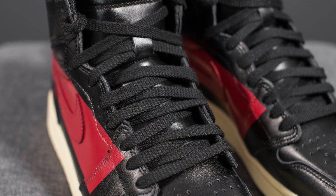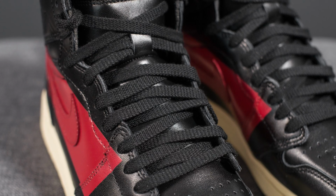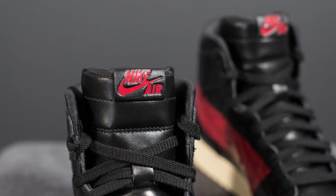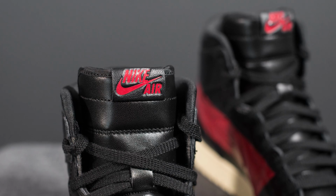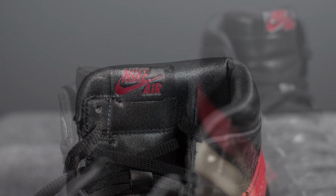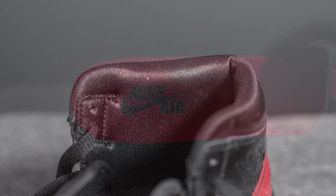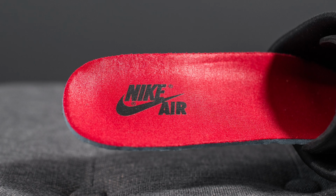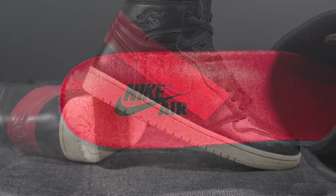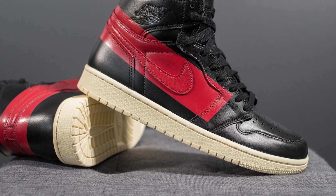In terms of laces, these come with a flat style lace in black, and then underneath this we have the tongue. The tongue is also constructed in that very sturdy black leather, and hanging off the very top, we have a leather tag which has the Nike Air branding in red. The inner collar of these shoes is lined in this very silky feeling textile. As I take out the insole, we have a red colored insole with the Nike Air branding on the heel in black. The upper of these Jordan 1 Defiants sits atop this full length sail colored midsole.